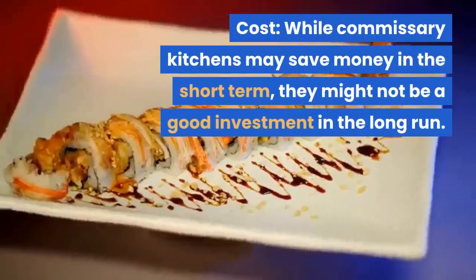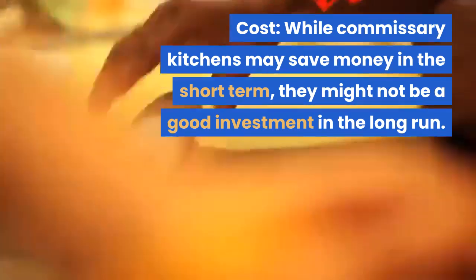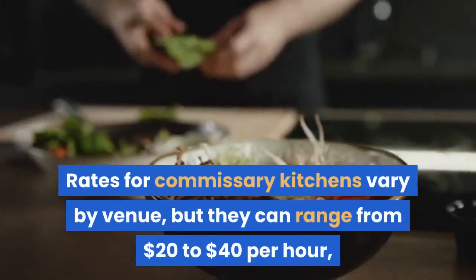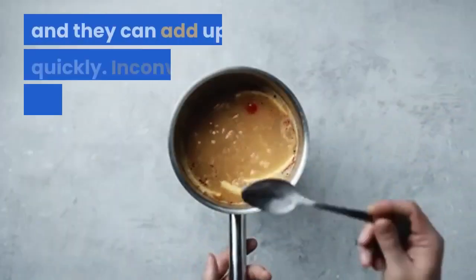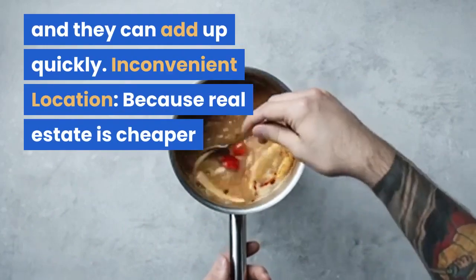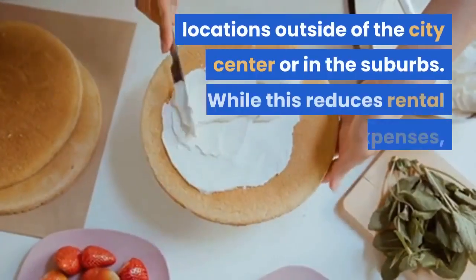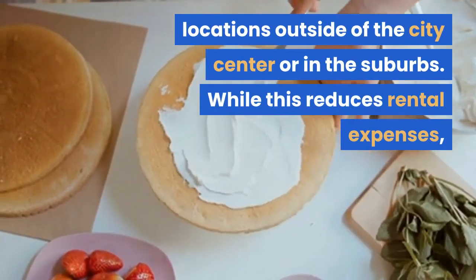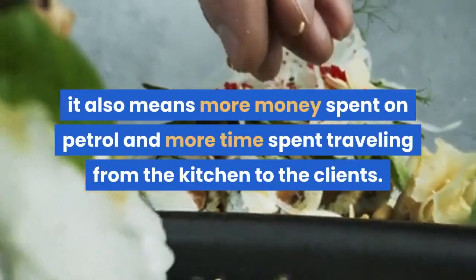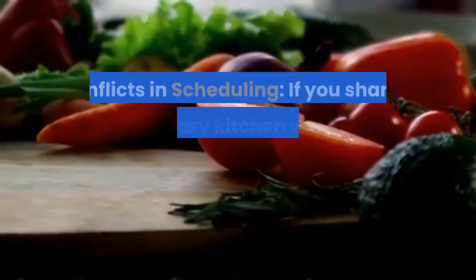Cost. While commissary kitchens may save money in the short term, they might not be a good investment in the long run. Rates for commissary kitchens vary by venue, but they can range from $20 to $40 per hour, and they can add up quickly. Inconvenient location. Because real estate is cheaper and they can afford a larger space, many commissary kitchens will prefer locations outside of the city center or in the suburbs. While this reduces rental expenses, it also means more money spent on petrol and more time spent traveling from the kitchen to the clients.